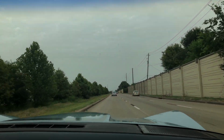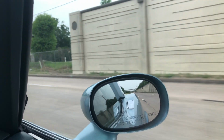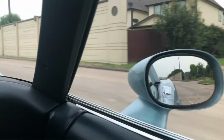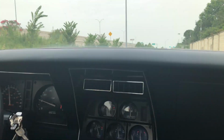The difference is you have this part right here that goes in the middle. That's how it looks. It looks very similar to my C7 with the rear quarter panel scene. You can see that in the mirror. Definitely a cruiser, man. This is awesome. See all the gauges right there?